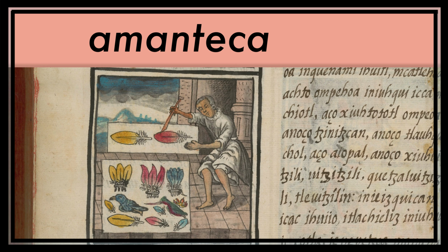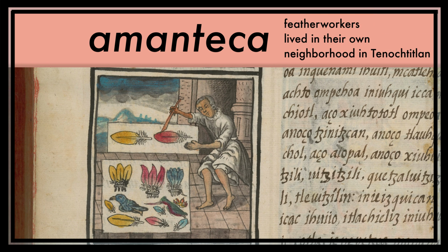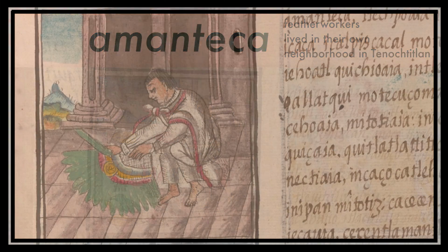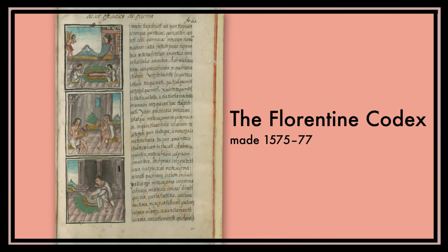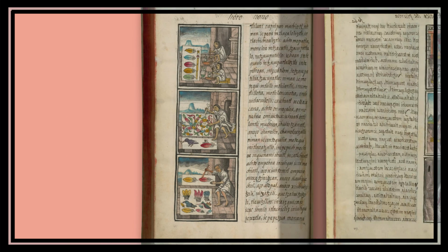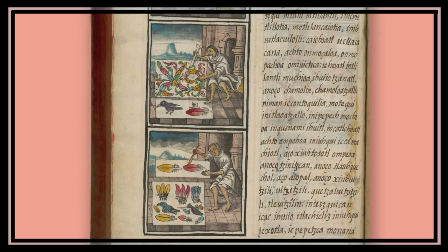Now, the feather artists were called Amanteca. They had their own neighborhood in the Aztec capital city of Tenochtitlan and were highly respected. They even had special rules and didn't have to pay tribute, which again is like taxes. We know about their work from pictures in an encyclopedia called the Florentine Codex, which was made after the Spanish invaded in the 16th century. The book has lots of images showing how the Amanteca worked with feathers, like gluing them to a paper backing.